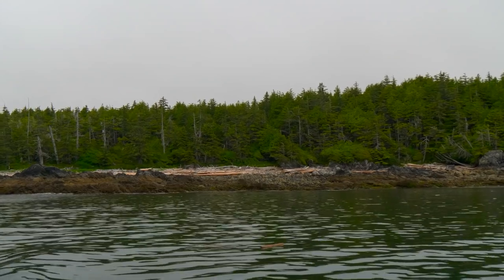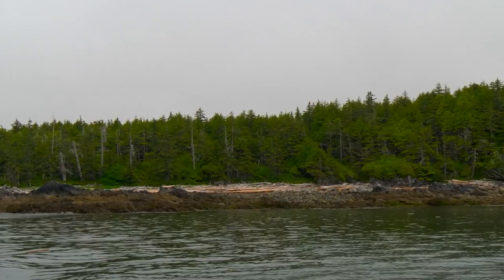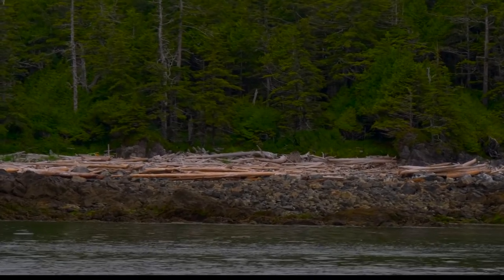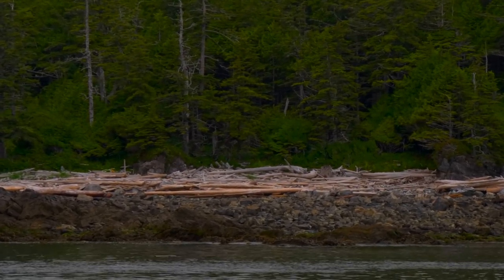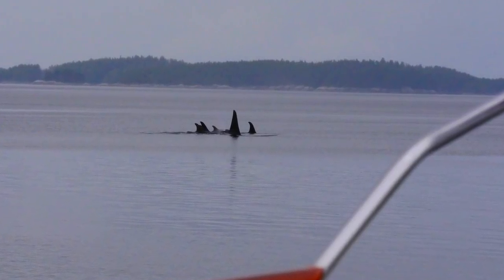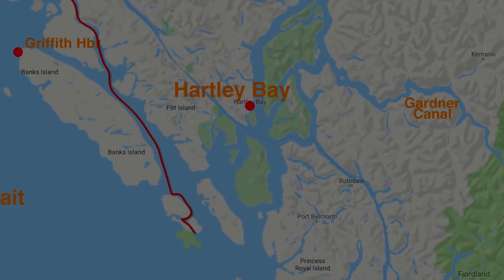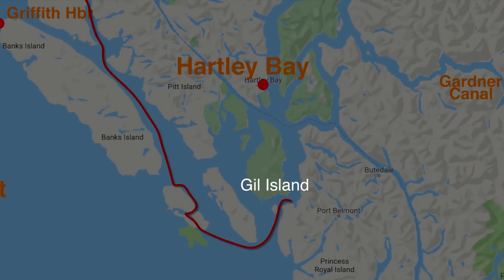The exposed shoreline is piled high with trees and logs waiting for spring tides to float free and resume their peregrinations. In Campania Sound, we catch a glimpse of humpback whales and two pods of orca. Their activities are monitored by the Whale Cetacean Research Center at Whale Point on Gil Island.